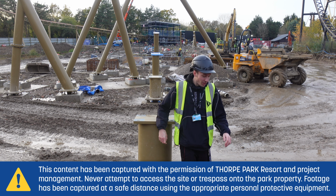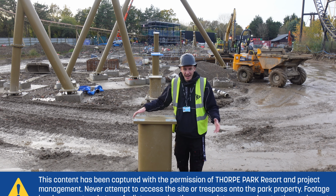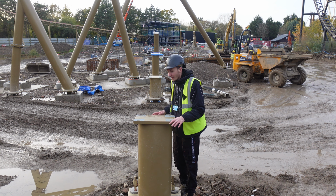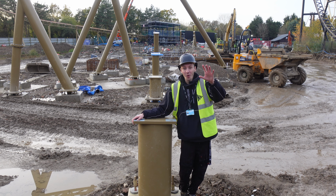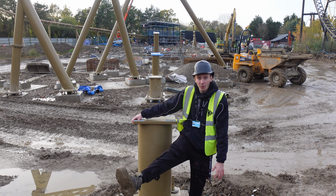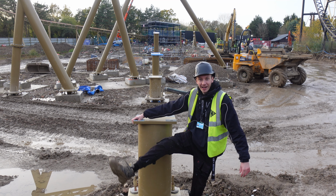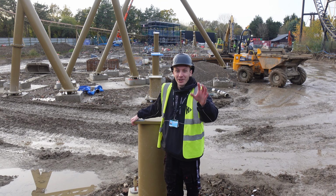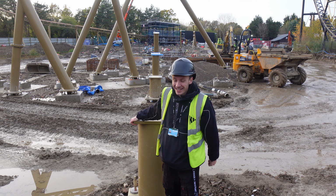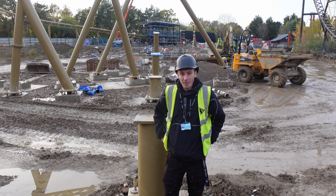Now currently the site is very muddy. With it being winter, obviously we've had quite a bit of rain and wind recently, so the site is insanely muddy, and I really appreciate all of the suggestions in my last video for some more appropriate footwear. So I'm currently rocking just some standard steel toe cap boots. I don't know if they're getting into frame there, but I appreciate all of the suggestions. I'm looking into getting some better wellies so I can move about the site a little bit better.